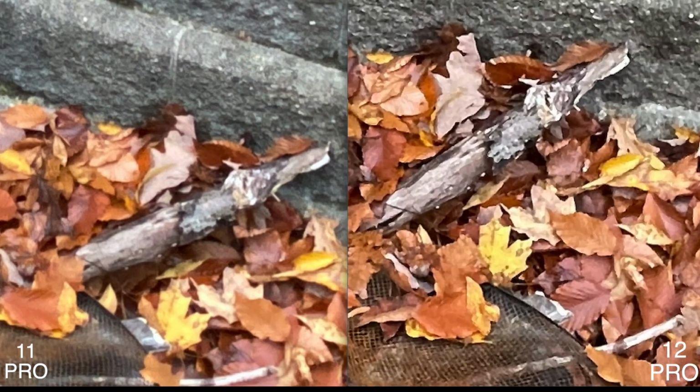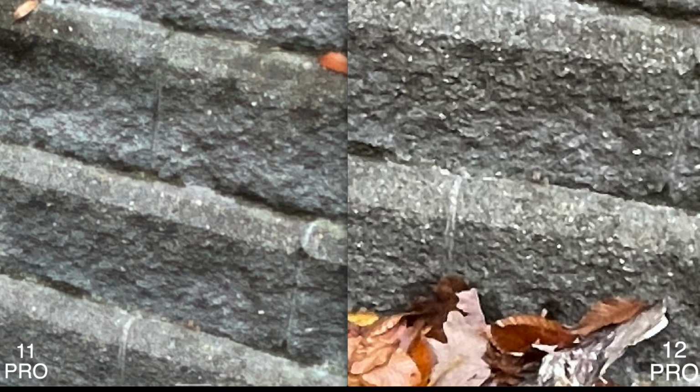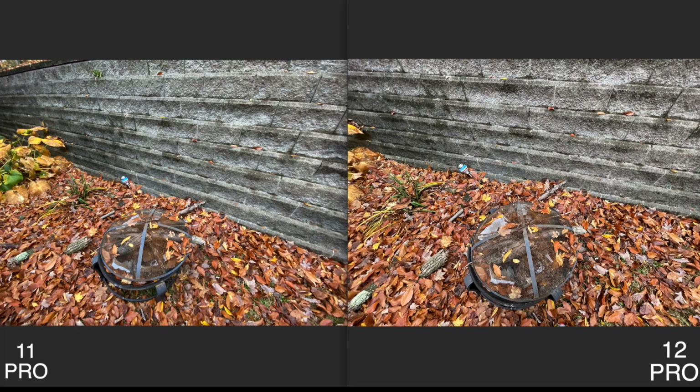If I zoom into this stick right here, it actually looks a little bit more in focus on the iPhone 12 Pro, and they actually did a better job on the iPhone 12 Pro. Even the stones look a little bit more in focus on the iPhone 12 Pro using that ultra-wide sensor. So that is definitely something really interesting. I wasn't expecting that difference, but maybe the iPhone 12 Pro has a better ultra-wide sensor as well, and maybe it's noticeable by a little bit.